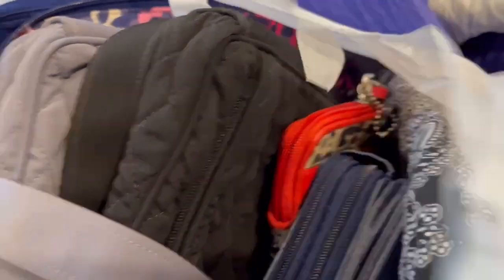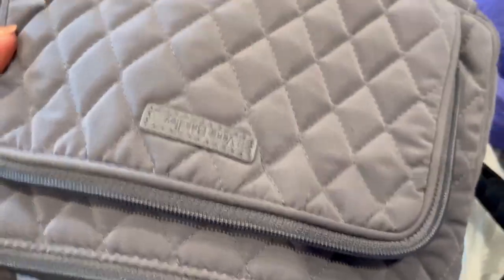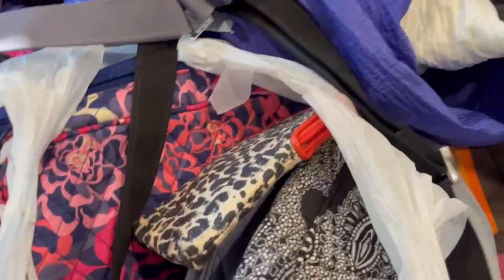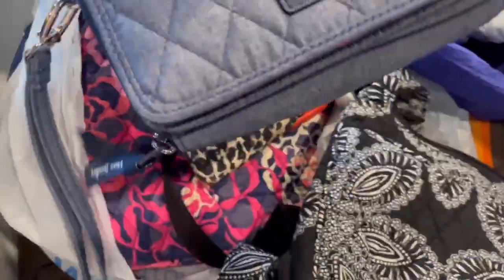Got a bunch of Vera Bradley. I did pay up though. I did pay like $10 for this one and then $5 for this one. I don't know why they had them priced differently. They're literally the same bag, just different color. They had a bunch of other ones too. This little Vera Bradley. There is some 31 in there too.